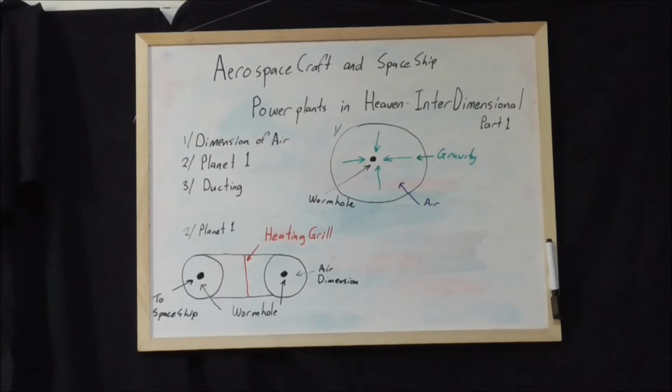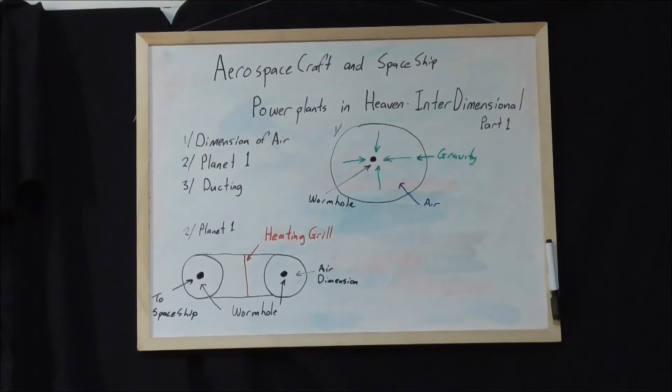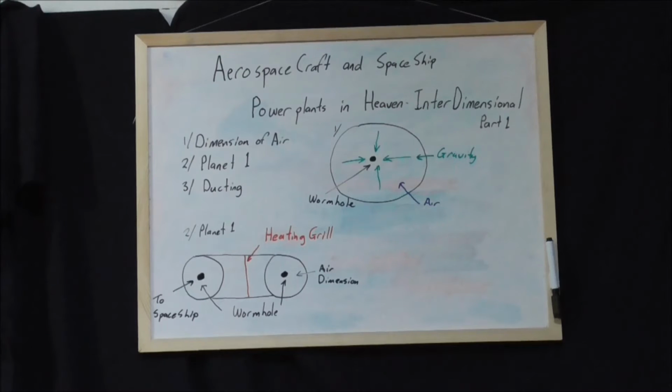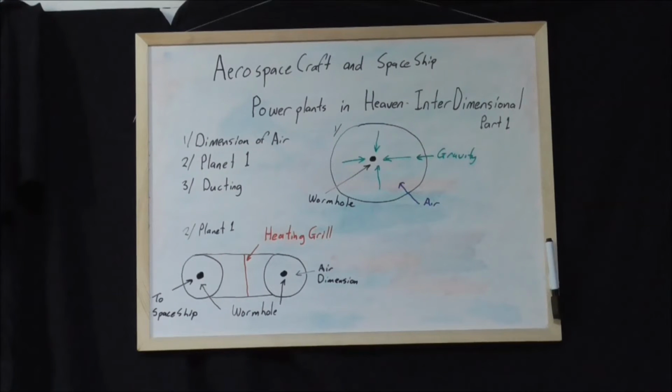So what we have here is a power plant that we use for spaceships in heaven. It is older technology. Still currently in use, but there are newer power plants in heaven that we use. So this power plant is still used today by some spaceships from heaven. It is a very powerful power plant.